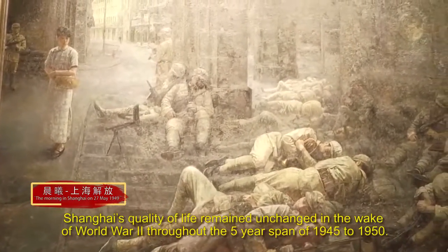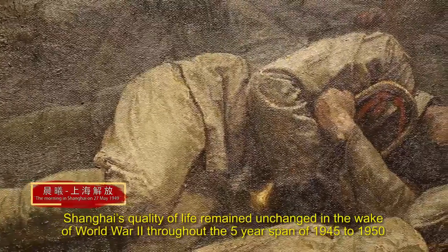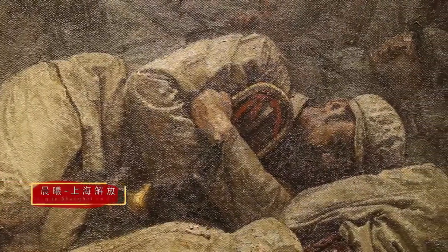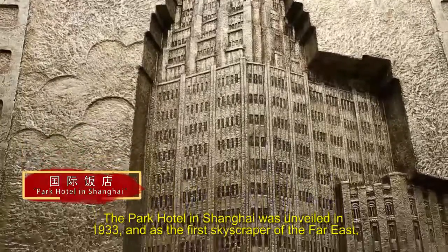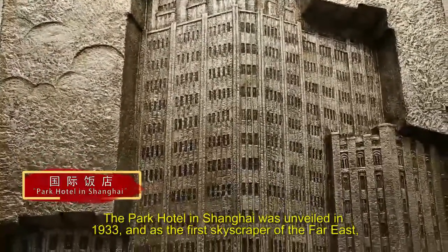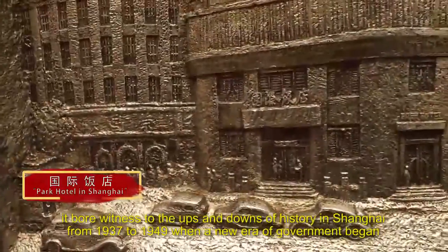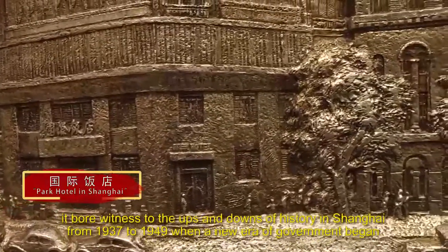Shanghai's quality of life remained unchanged in the wake of World War II throughout the 5-year span of 1945 to 1950. The Park Hotel in Shanghai was unveiled in 1933, and as the first skyscraper of the Far East, it bore witness to the ups and downs of history in Shanghai from 1937 to 1949, when a new era of government began.